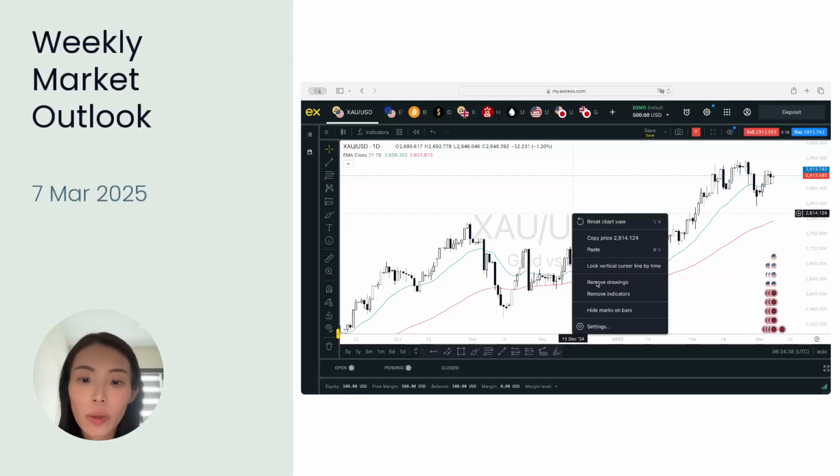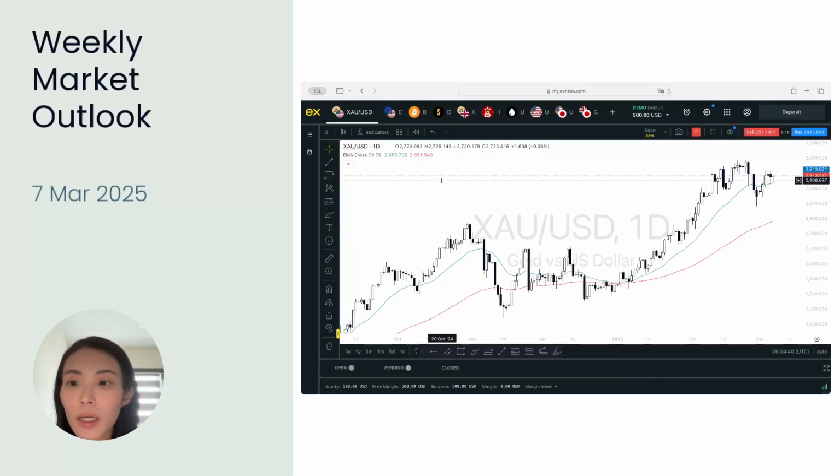So for today, we will take a look at gold on the different time frames. So it will be a technical analysis on gold. We are currently on the Exness web terminal.